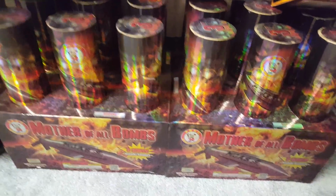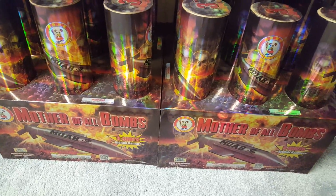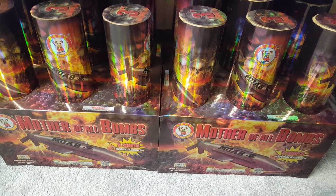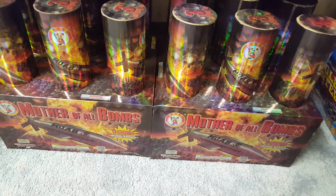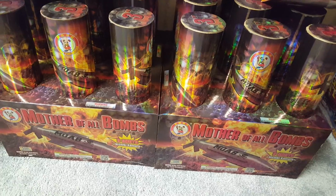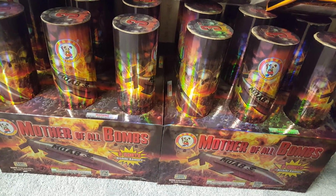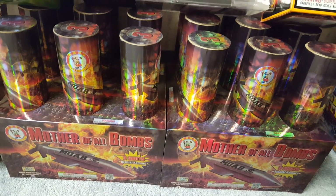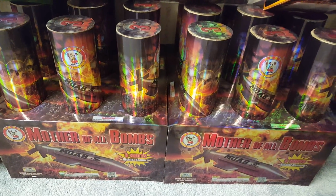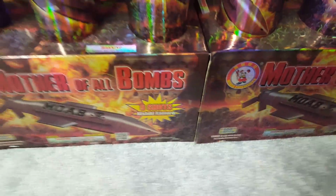All right, so on to the cakes now. I decided to pick up a case of Mother of All Bombs from Sandusky Fireworks. I mentioned before that Sandusky is offering wholesale for the first time this year. So I took advantage of their wholesale pricing, and I purchased a case rather than... I was intending just to pick up one retail, but I opted for the case because it was a better price. So got two of these Mother of All Bombs, and there is no performance listed on this cake.